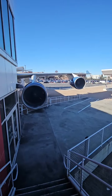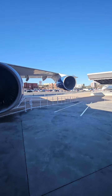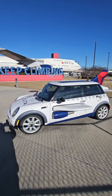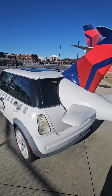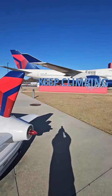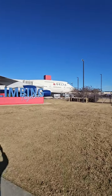I really hope you enjoyed this tour of this 747 located at the Delta Flight Museum. Again, if you ever have a layover in Atlanta and you've got some extra time, it's worth maybe taking a cab, Uber, over here and checking it out. Admission's not that expensive. And you can spend a few hours here getting up close and personal with some really cool airplanes like this 747.